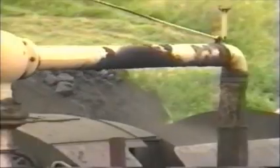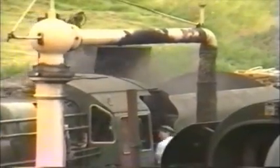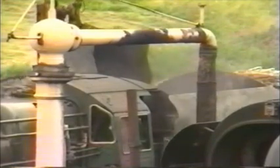75069 seen here in the yard at Bridgnorth is one of the standard Class 4 locomotives. It was built in the 1950s by British Railways to a design which took the best features of all existing locomotives and combined them to form what is known as a standard design.